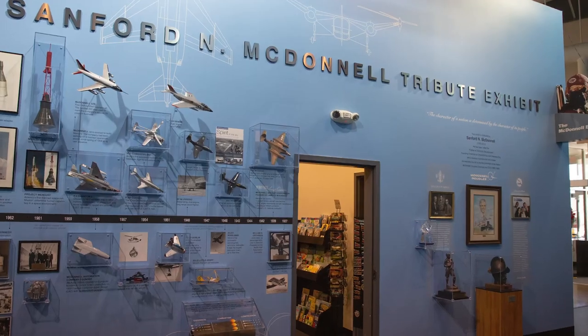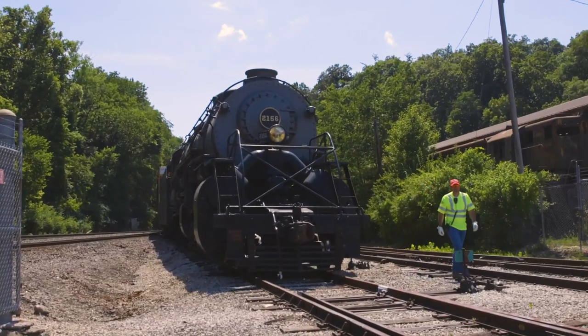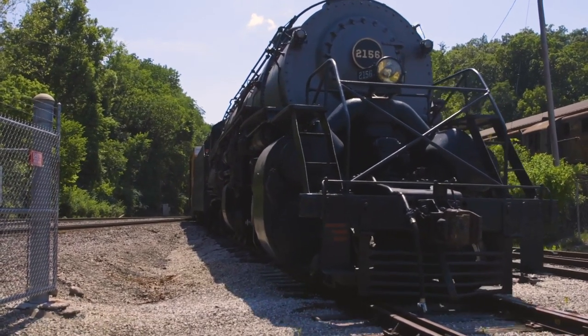There's no question that the year of 2020 has been full of fear and uncertainties. But you know, here at the museum, we still move forward. We had the McDonald's exhibit open. We've also had the Y6A, the locomotive that we lent to the Virginia Museum of Transportation, a five-year rental that they kept.